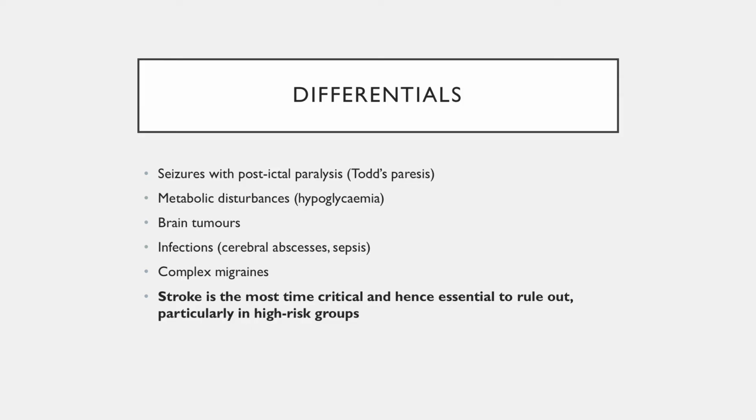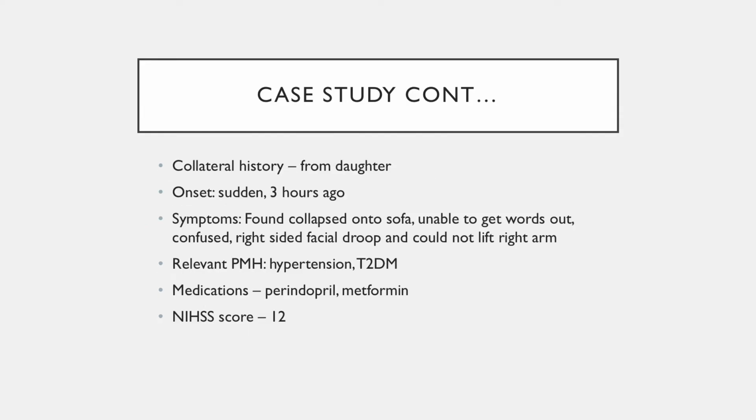So even in patients that you are suspecting of a stroke, you should also consider what differentials could also cause this. Differentials include seizures with post-ictal paralysis or Todd's paresis, metabolic disturbances such as hypoglycemia, any brain tumors, infections, cerebral abscesses, or even sepsis, or complex migraines. But stroke is the most time-critical and hence essential to rule out, particularly in high-risk groups, so people with a significant amount of risk factors. So the case study continued.